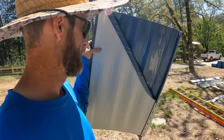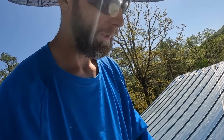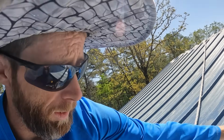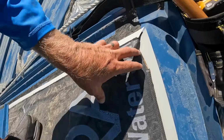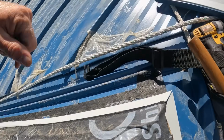All right, you guys, so I've got my pieces all cut out and ready for the valley pieces. I'm up here. I'm about to be out of ice and water shield exposed completely because it's at that peak. It's honestly these two pieces right there, and then a little tiny bit right here. I got my 16 marks. So it's literally a little bit.